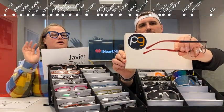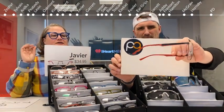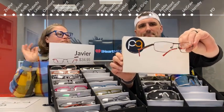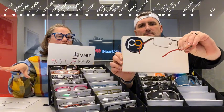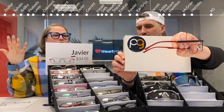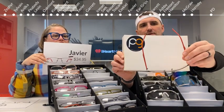Nice carbon fiber. I know I'm an analogy person, I do it every time, but it's similar to when you put on a brand new pair of socks and it's just like, yes. It's that perfect fit. It's like they're not stretched out yet. They just fit and they're so comfortable. This is how the last pair felt with the arms.